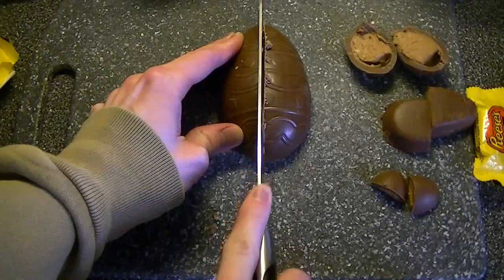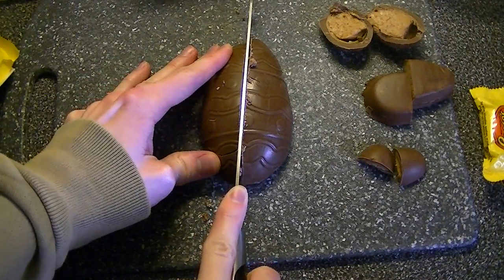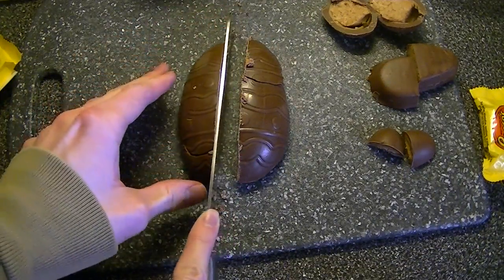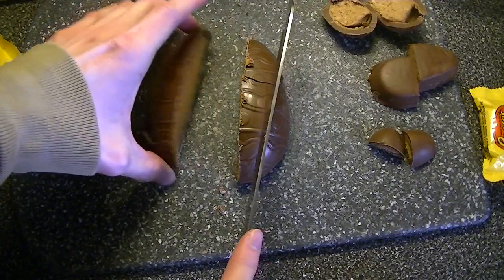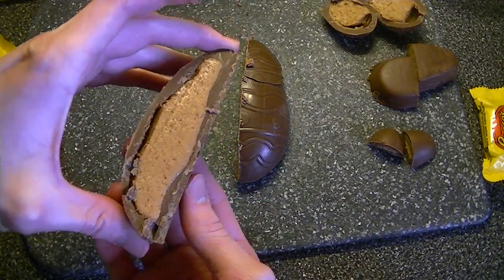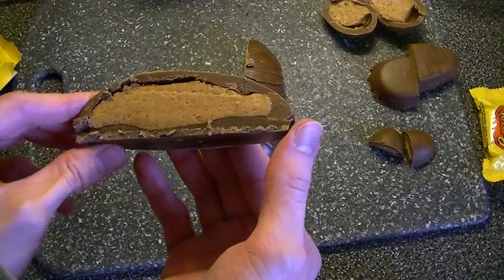Certainly a lot easier cutting this with a bread knife than it is with the butcher's knife. Oh, yeah, getting down to that real heavy core there. Just barely cut it in half properly. Okay, so the thing is mostly intact. But if I went through the top from here, I'd probably break through a lot more.